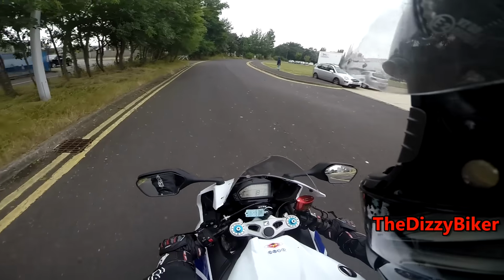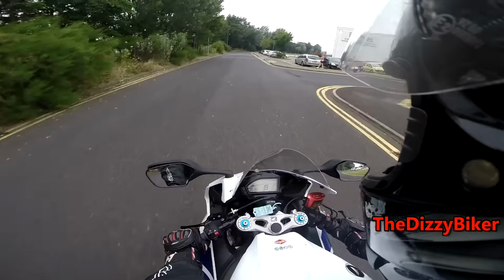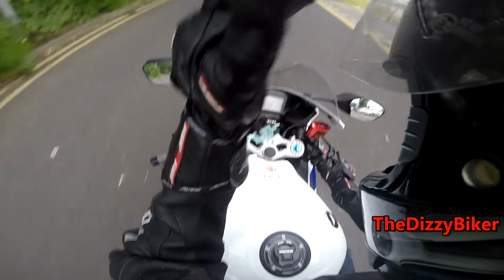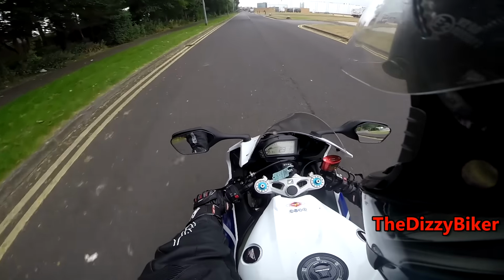First gear isn't that smooth, but I think it's only meant for literally pulling you off the line, that's about it. Sorry, doggy. Yeah, it will pull you off the line in second gear, this bike. Well, probably third and fourth and fifth as well. So much torque on it.